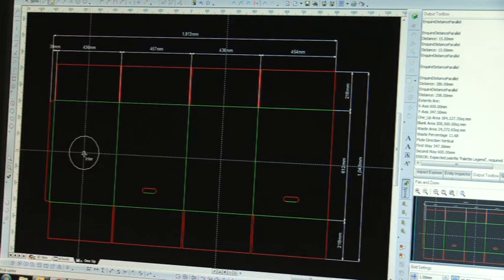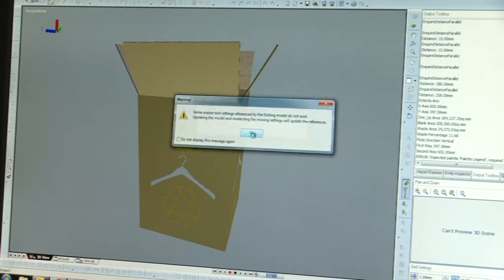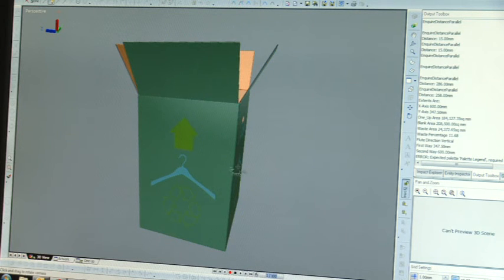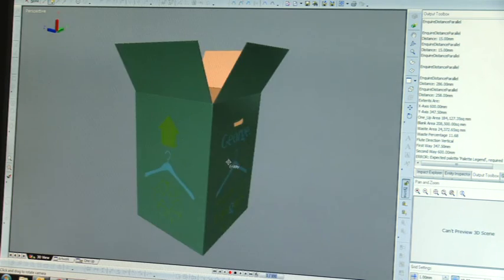We use a CAD system that has a database, what we call a FEFCO library. It has several hundred different designs which you can use as a base to start you off on what you're trying to design, or you can go back into the history of something you've made before and tweak it to whatever your requirements are.